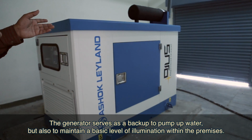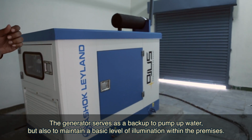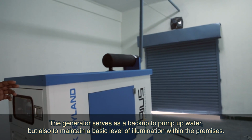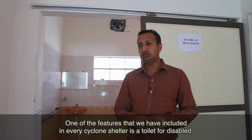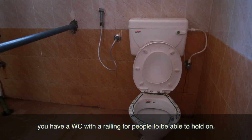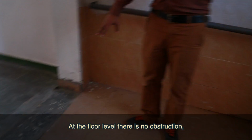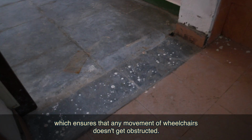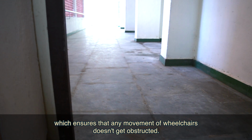The generator serves as the backup to pump up water but also maintain a basic level of illumination within the premises. One of the features that we have included in every cyclone shelter is a toilet for disabled. You have a WC with a railing for people to be able to hold on. At the floor level, there is no obstruction, which ensures that any movement of wheelchairs doesn't get obstructed.